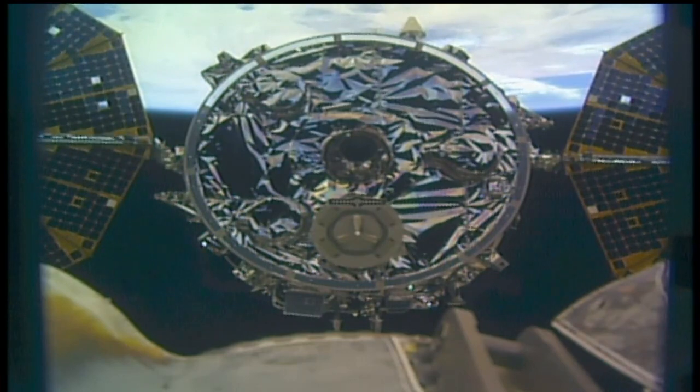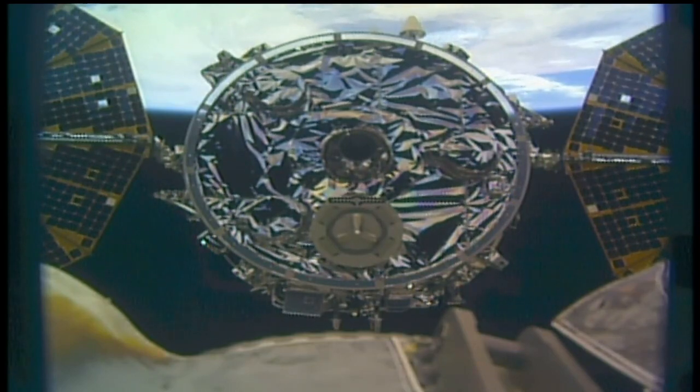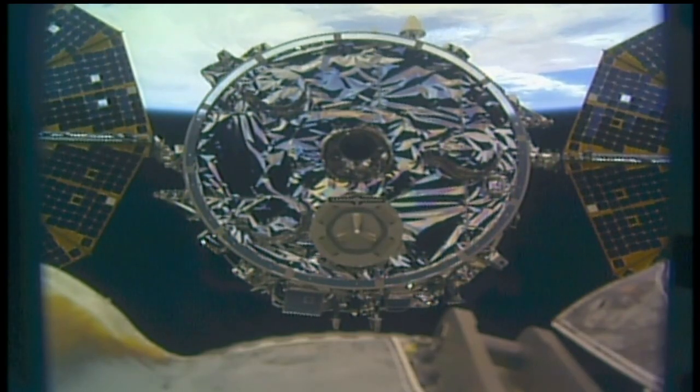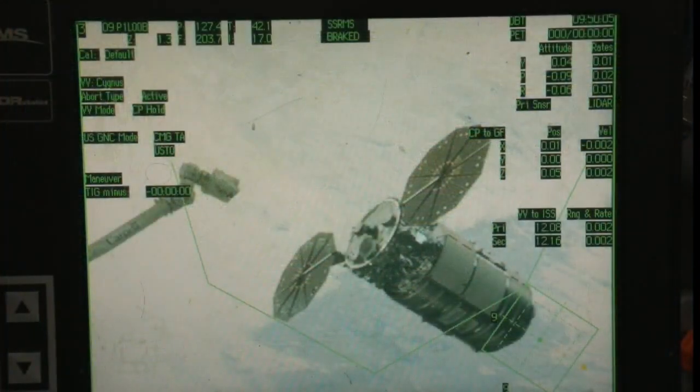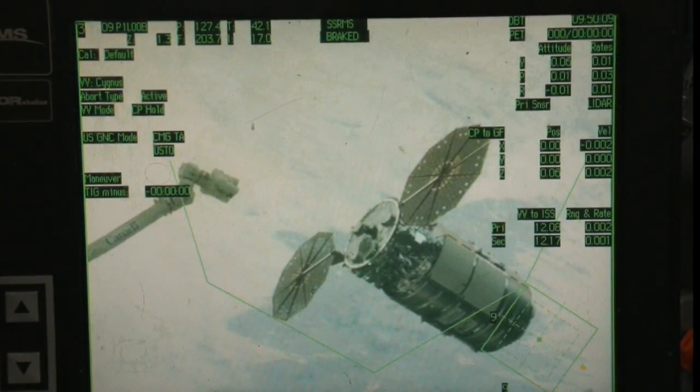Station, Houston: confirm capture point hold for step 8 in 1.102. Houston, Station copies. Executing step 8 of 1.102.